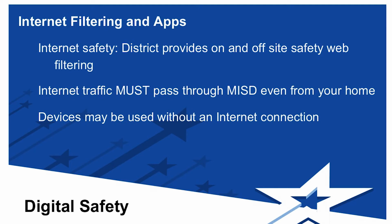At times, internet capability at home can have its challenges. While predominantly relying on the internet by using applications such as Google and Microsoft Office, these devices may also be utilized when not connected to the internet.